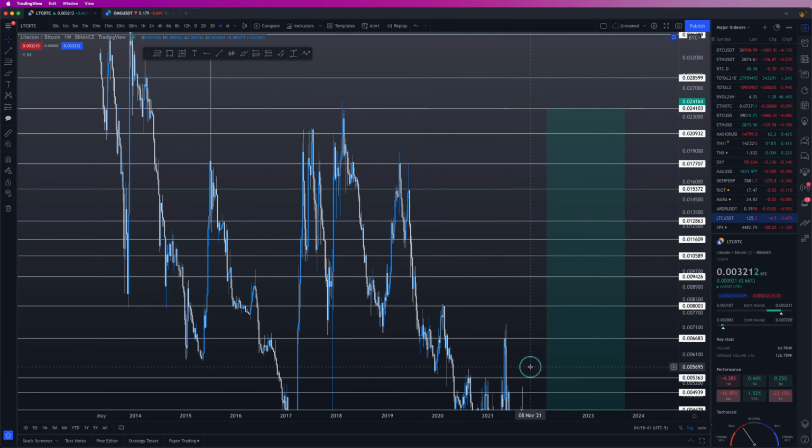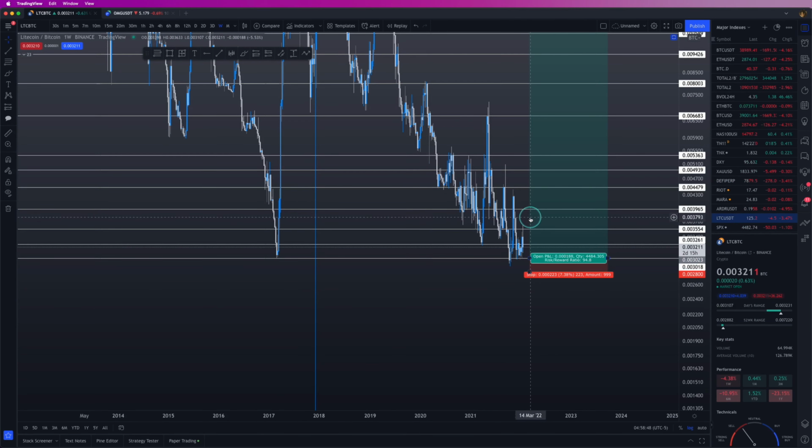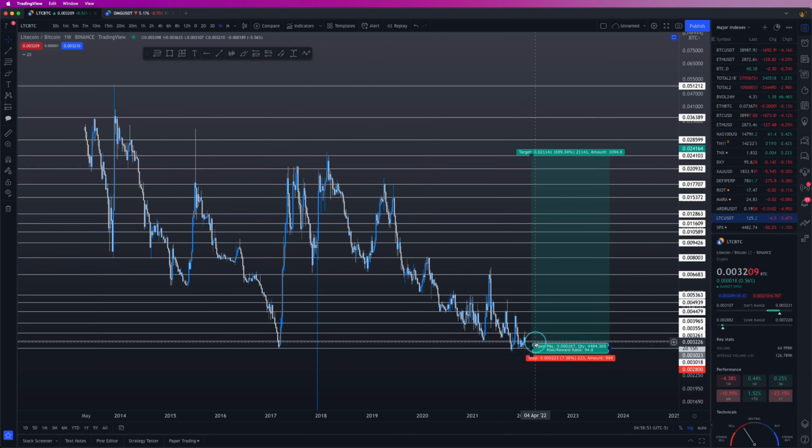In the event that you do get back to this level, which is at about 3,050 Satoshis, give or take, that's going to be a really good entry to get some Litecoin. As for the targets, that is the target right there at 24,000 Satoshis. Will we get there? As long as we hold this level, absolutely, I believe we will get there. That's a 7x from this entry right here.